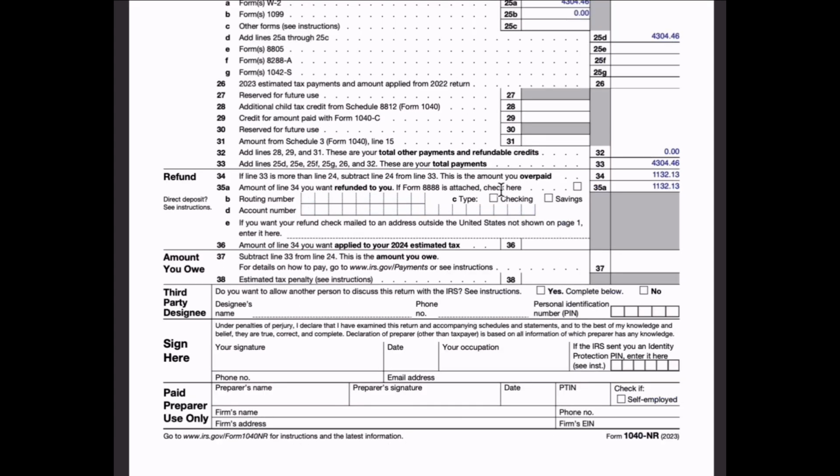And now you have to select which type of account you want your refund in, whether it's a checking or savings account. You can enter the routing number and enter the account number. Make sure it's correct because this is where you will be getting your refund. Don't make any mistake in entering your account information. As we are getting a refund, you have to leave this portion blank.